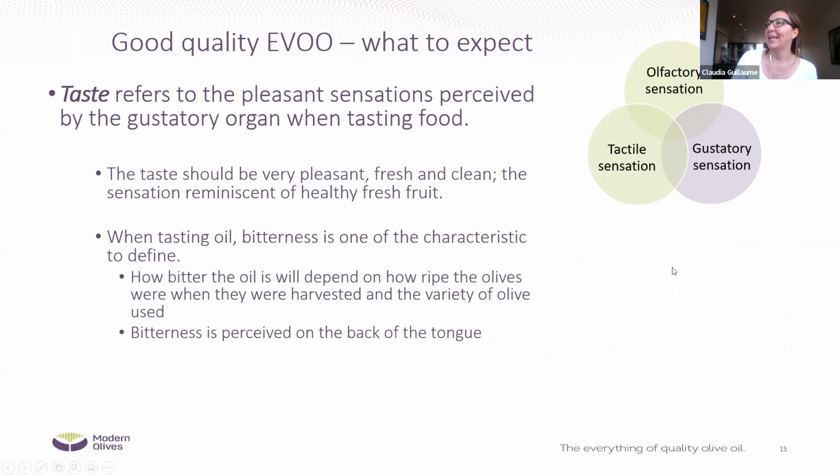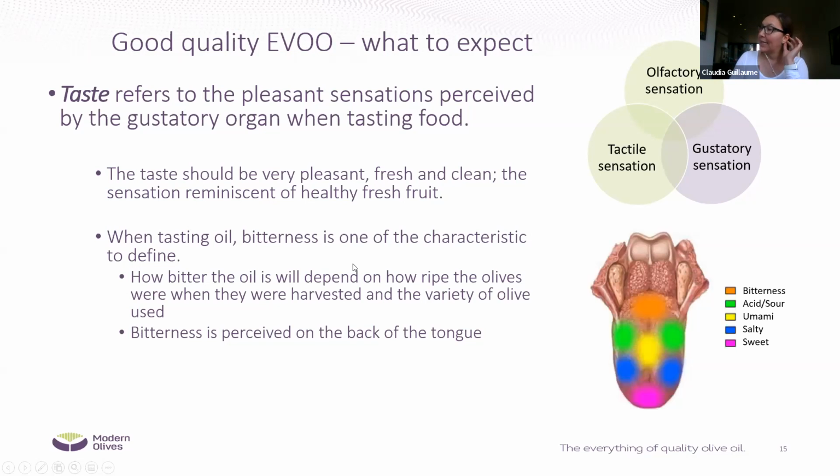The taste we assess with the gustatory sensation. So when we taste the food, the taste also should be very pleasant, fresh, and clean. That is one of the main characteristics. It has to be clean, cannot be fatty, cannot be greasy, even when we are drinking olive oil. And one of the main characteristics here is the bitterness. That is what we experience at the back of our throat. So that is where all the sensations of that bitter taste come through. So it's not the acid on the side or the salty on the side. It is at the back of our tongue.